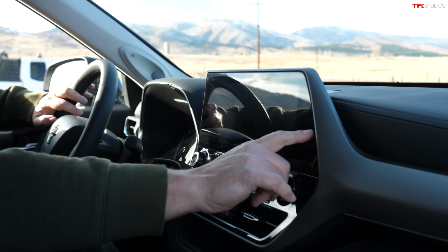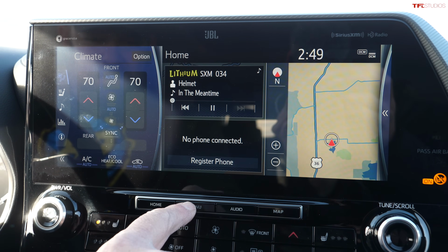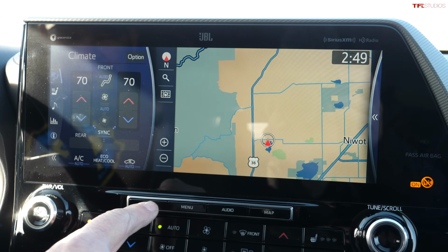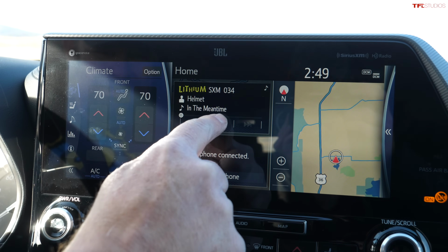Now, speaking of large, 12.3-inch screen. This is part of Toyota's new infotainment strategy that is now blanketing all products that they're making. In the next couple of years, you're going to see this giant screen available on many different vehicles that Toyota builds. And there's a lot of in-house stuff that this screen does. We'll cover that in a second.